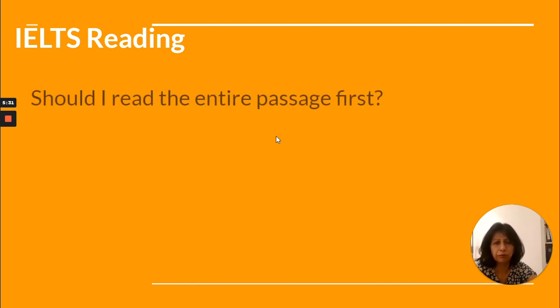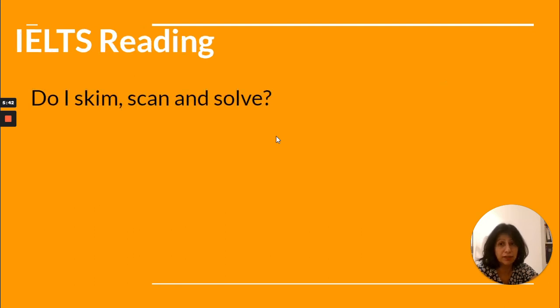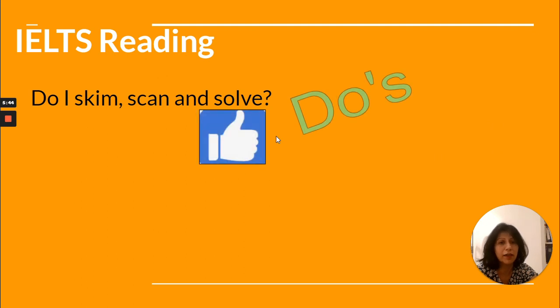Okay. The next thing, should I read the entire passage first? No, don't. So, what should you do? Well, skim, scan, and solve. That's the answer. That's how you should read it. So, first, when you receive the question paper and you see the passage, don't start reading the passage. Skim the questions. What are the types of questions? Okay, match the headings. What is the passage about? What is the main idea? Skim. And then scan and then solve.